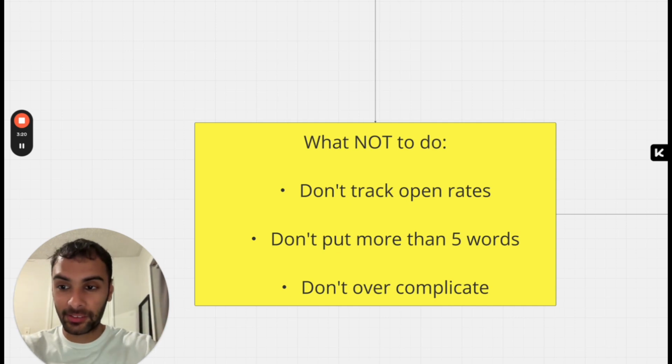But when you're first starting out in cold email, it might seem like I need to focus on this. This is the most important. Like this is one of the most important things. In reality, it's not. So don't overcomplicate it, right?